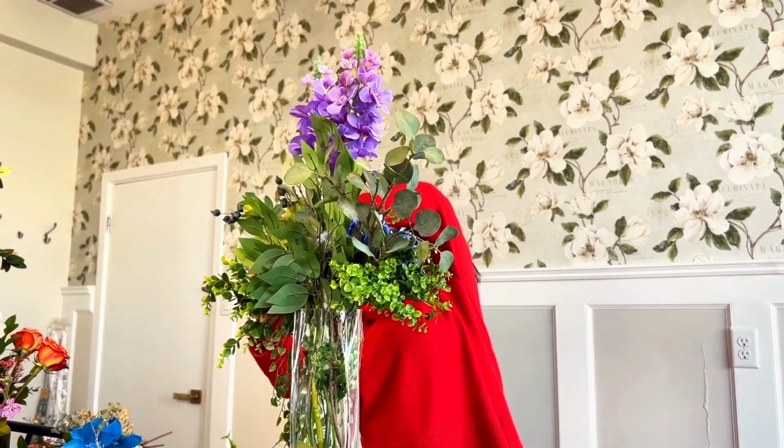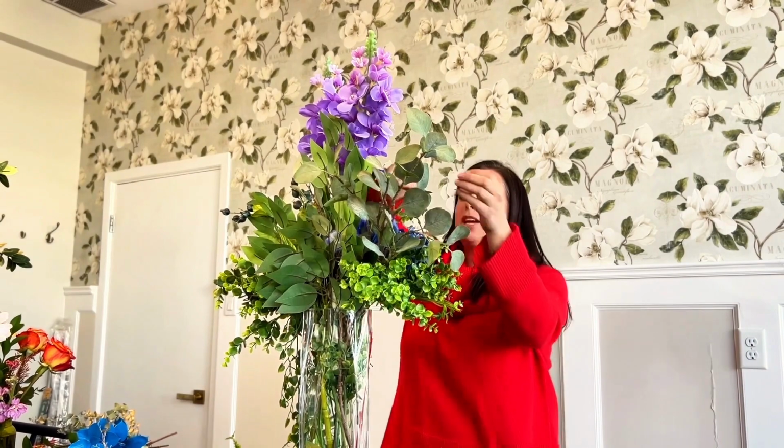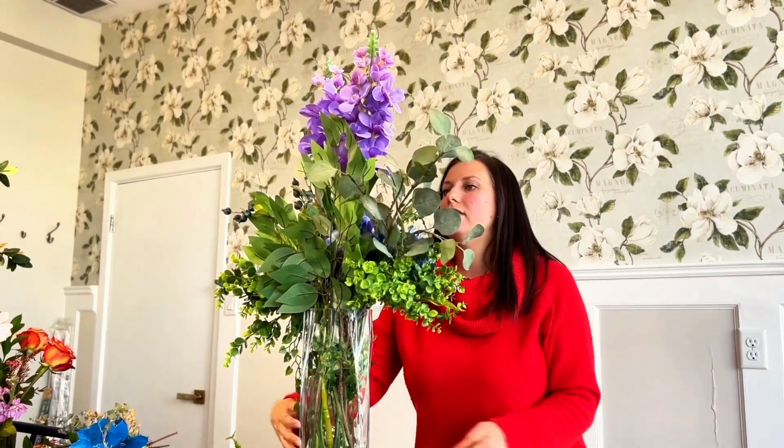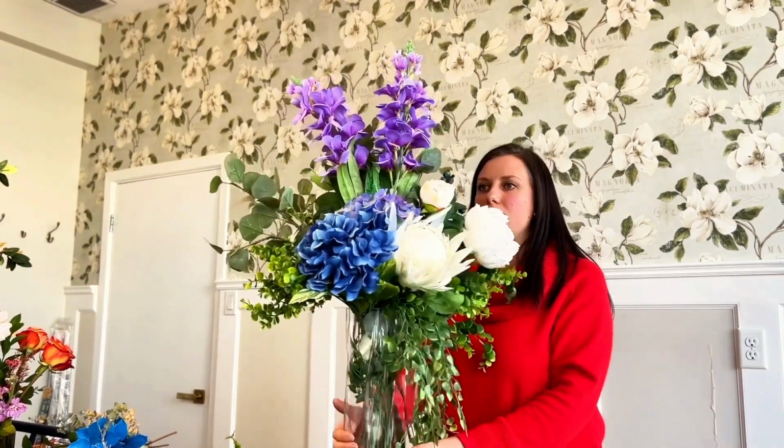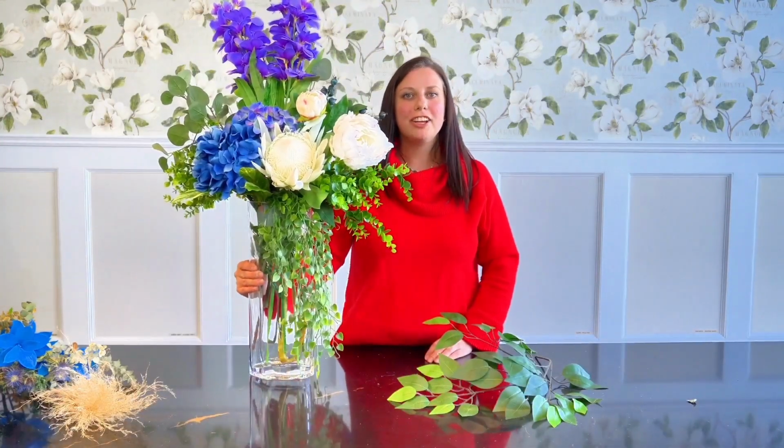And again, the flowers are pliable, so if they're not where you want them to be, you can kind of bend them and make them do that. And there you go. You have a beautiful floral arrangement for your front entryway.